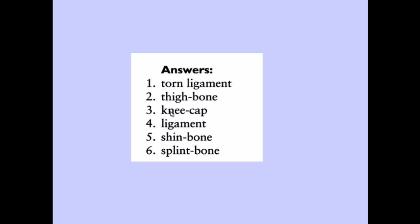The answers here. Number one is torn ligament, 2 thigh bone, 3 kneecap, 4 ligament, 5 shin bone, and number 6 splint bone.